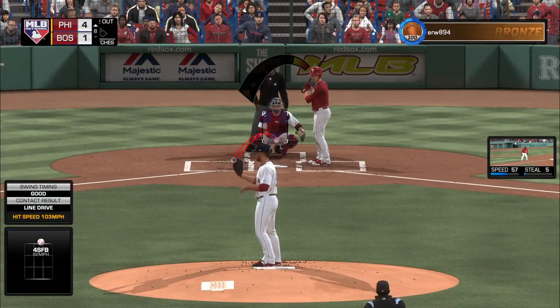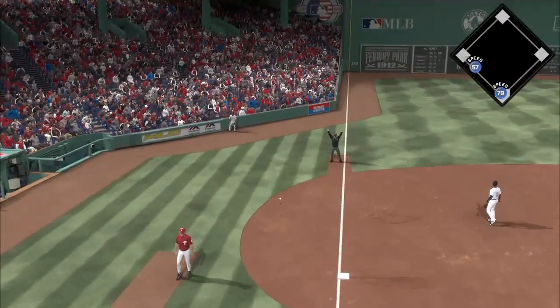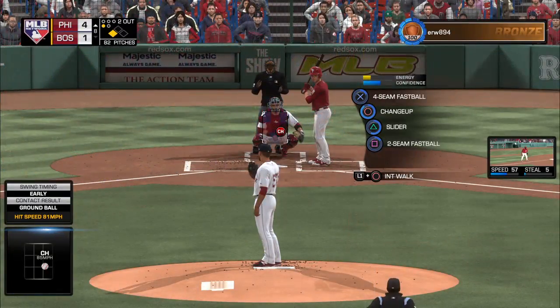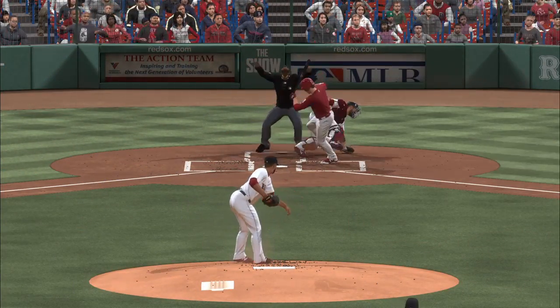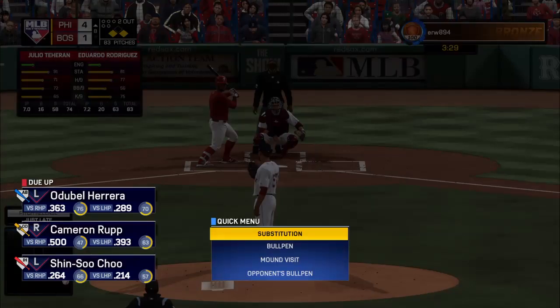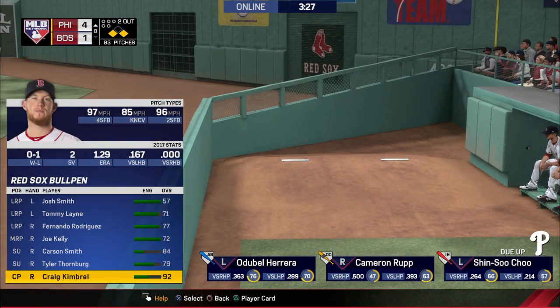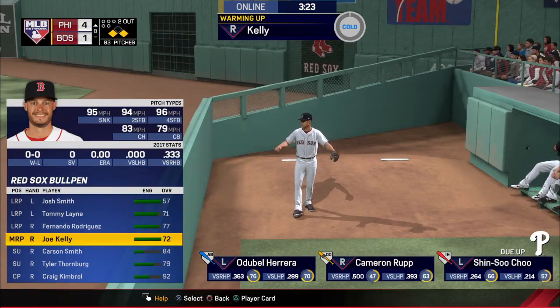Up next for Philadelphia. In now, Scott Kingery. He's looking for hit number 3 here in this at-bat. He's ready. Here's the 0-1. And look out as that fastball ran in and got him. Ouch, man. Here's the center fielder, Odubel Herrera. He's working on a 1 for 3 thus far.